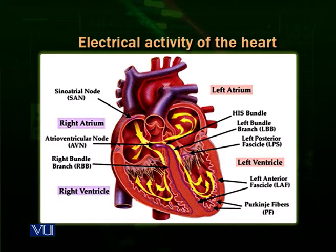On the right side, you can see the atrioventricular valve. This is called a tricuspid valve because it has three flaps. But on the left side, the valve between the left atrium and the left ventricle is called a bicuspid valve because it has two flaps.